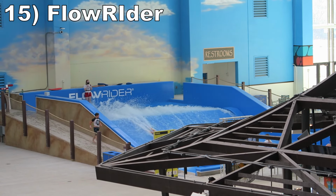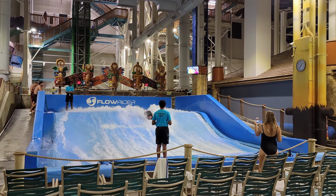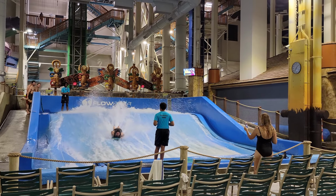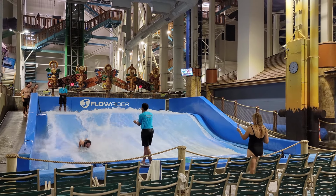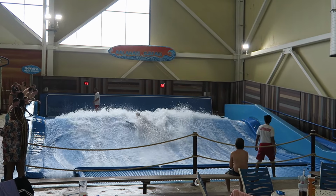Number 15. Flow Rider. This is a surfing simulator. I personally do not like these as much as others, but it's still fun to go bodyboarding and go side to side while attempting the occasional barrel roll.